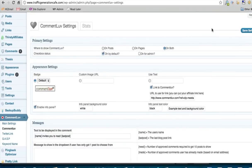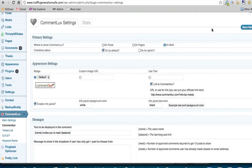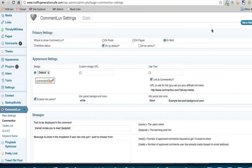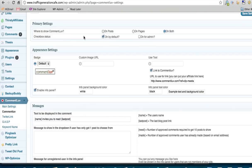CommentLuv settings. I'll just tell you what I chose to do on my blog. Feel free to follow my settings or come up with your own, but let me point out a few things that are very important here. First of all, make sure that you have this box checked on by default. I choose to display CommentLuv for both pages and posts, and I choose not to have it for admin, which means that when I reply to comments, I don't have a choice of posting my own CommentLuv links underneath my comments.